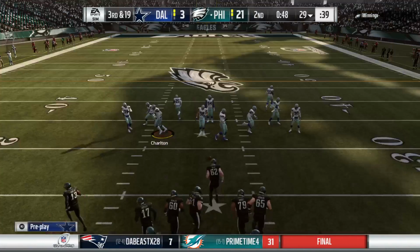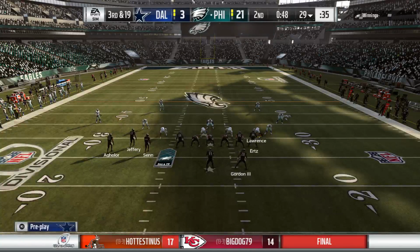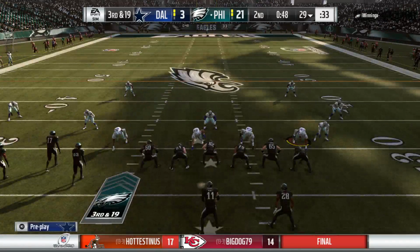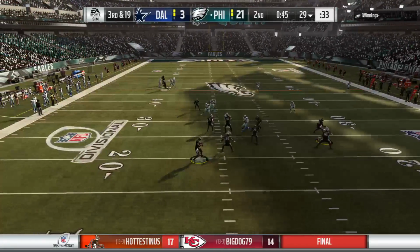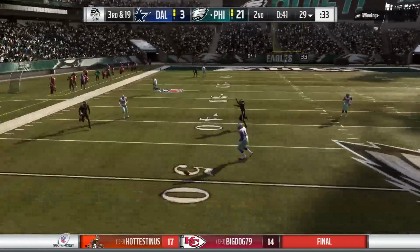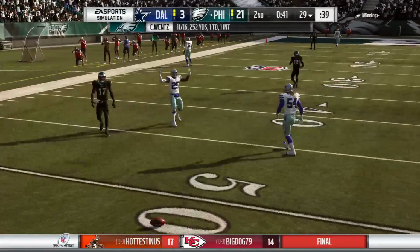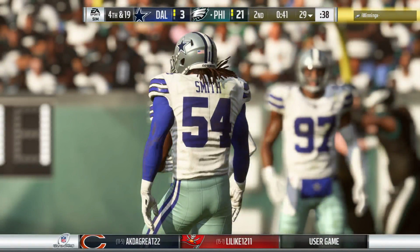Eagles coming up here on a 3rd and long, so Wentz and company with some work to do after the sack. Shotgun now for Wentz. And this is going to be incomplete. The Notre Dame man, Jalen Smith, able to get a hand in and knock it away.